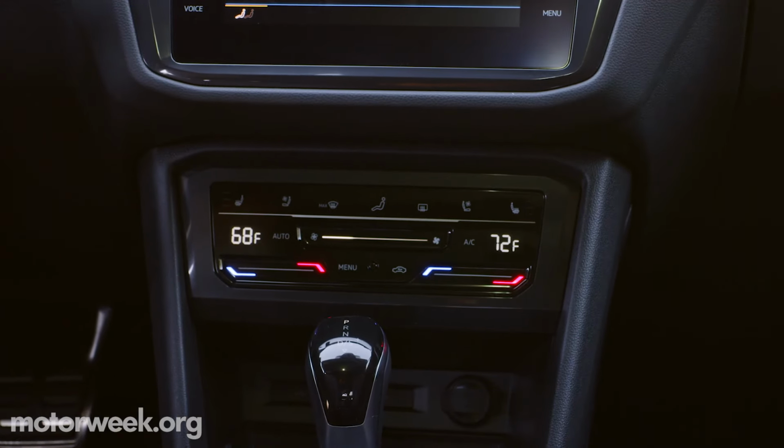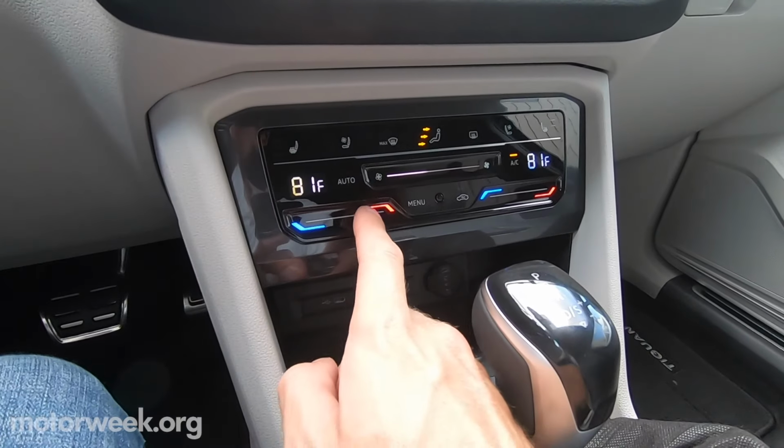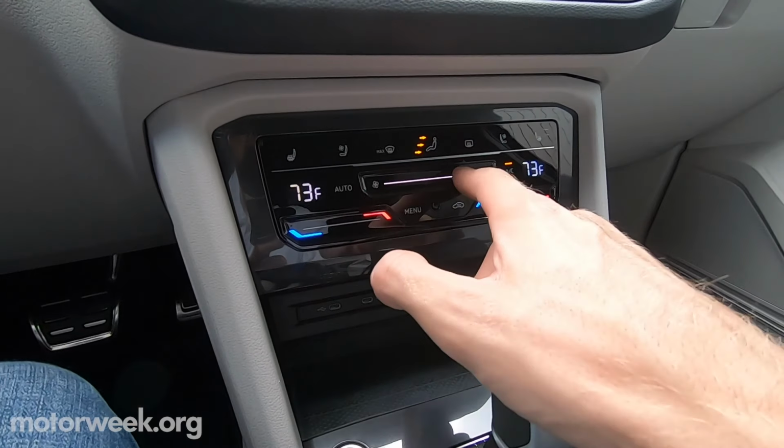One word of warning about the new climate controls down here. If you are an aggressive button pusher, you like to push buttons hard like me, you could be in for a little bit of a shock when you go to change the temperature or the fan speed. There's absolutely no give when you go to push them, so just be warned.